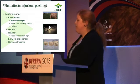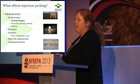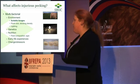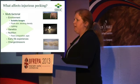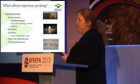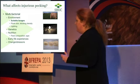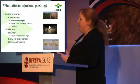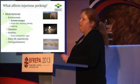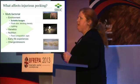Nutrition also affects pecking. Feed type, composition, whether it's a mash or a pellet. As well, early life experiences affect pecking. So things like early exposure to a good quality forage can help have protective effects later in life against pecking. But really, any kind of dramatic change, or small change even, or anything that's going to stress the birds, has the potential to cause an injurious pecking outbreak.